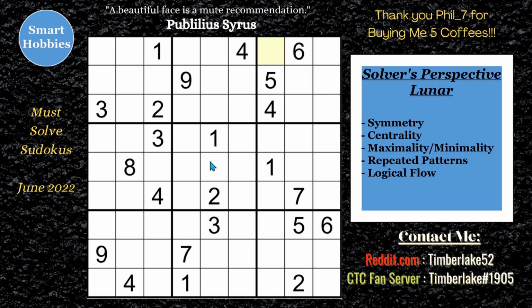Repeated patterns, what Sam said was you need to look for pointing pairs. And I did remember seeing some pointing pairs there. And also, I remember having to work into these edge blocks to make some more progress in the puzzle.